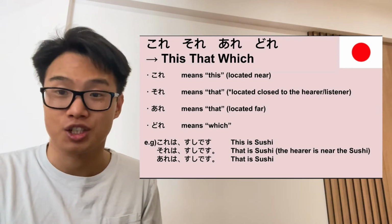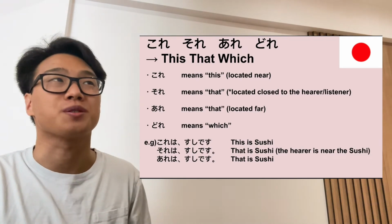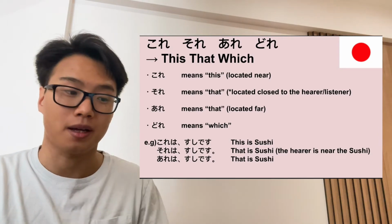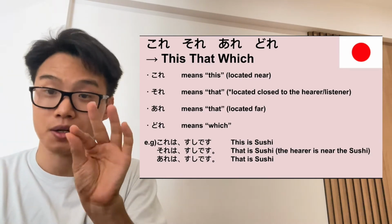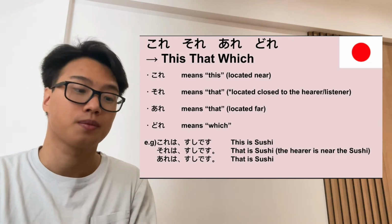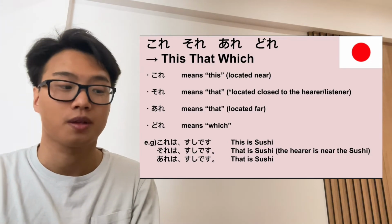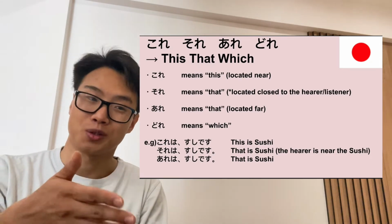And それは寿司です, right? In English, it depends on the situation and context, but I think it's better to say that is sushi. それは寿司です。 But the sushi is close to you, the hearer or the listener. So that's why we have to say それは寿司です。 Sushi is located near you, near the listener in the conversation. And あれは寿司です。 That is sushi, which is located kind of far.